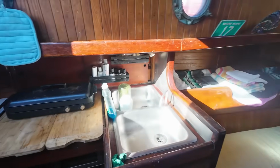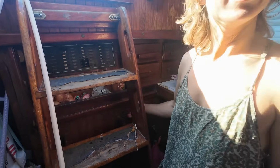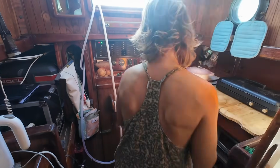But yeah, this is your home. Where would you like to start by showing us? I guess go clockwise around. Back here. Okay. Do you want me to show you the motor or no? Oh yeah, that'd be super cool. Okay. So the motor is in here. You just have to pull everything out like most boats.